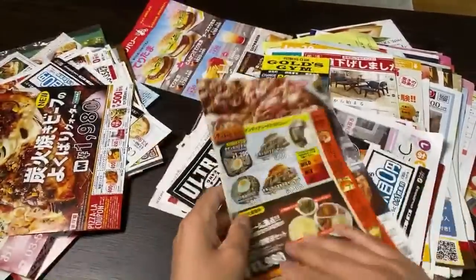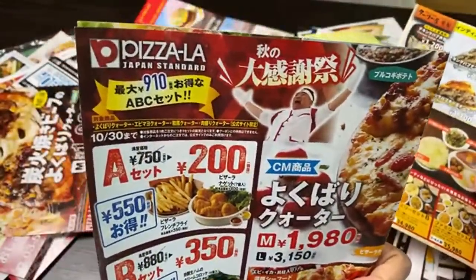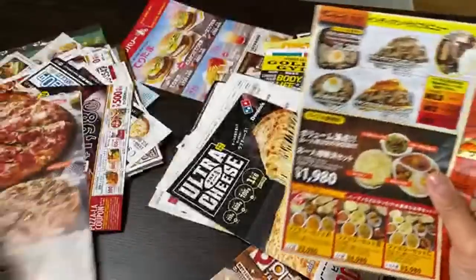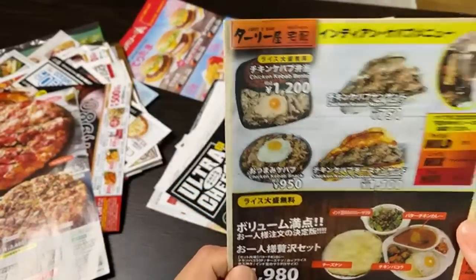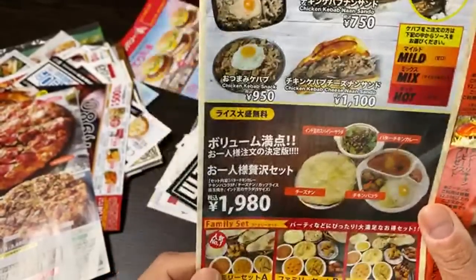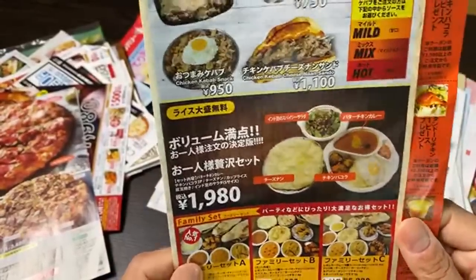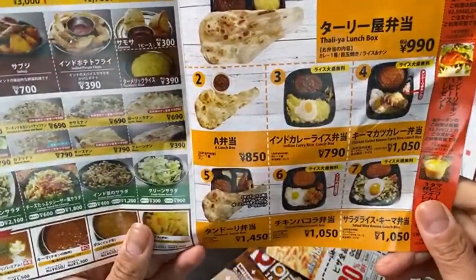So this is what the junk mail looks like. Indian food! That guy's really having a party. There's some Indian food. Oh, Tutty. I've been here many times. Indian food in Japan is cheap, but compared to India, it's kind of expensive. But they have a naan that I love. Do they have a picture of it?